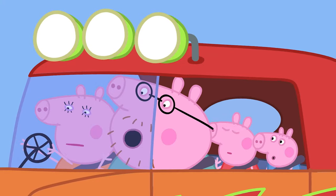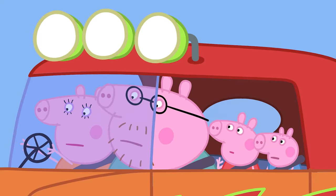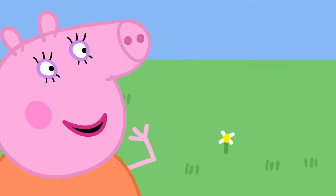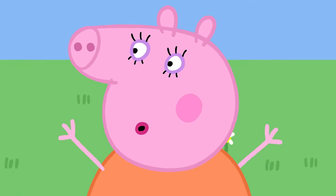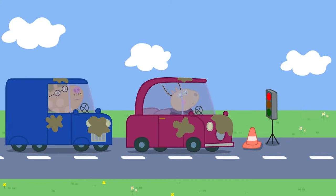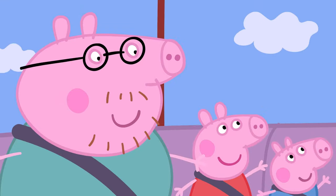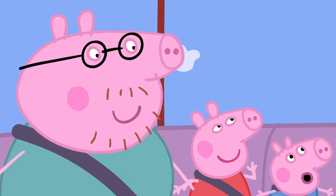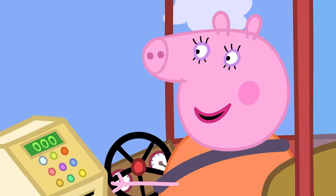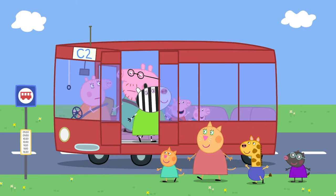I think a monster truck might be a bit too tough for what we need. Sorry. What about something nice and spacious, like this bus? Mummy Pig likes the bus very much. Ooh. It's ever so roomy and peaceful. Oh dear. But everyone thinks it's a real bus.